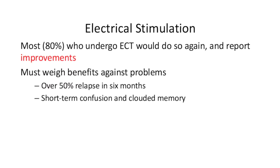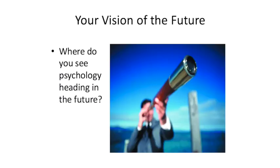Unfortunately, and much like other interventions in depression, given the recurrent or chronic nature of depression, as soon as you stop the medication, about 50% of people experience relapse in 6 months. And as I mentioned earlier, lots of people report short-term memory issues, including confusion, cloudiness, etc. And we really, really don't understand how the treatment works at all.